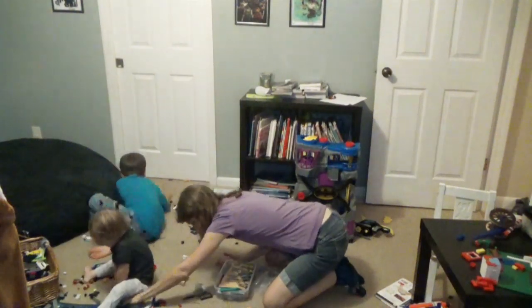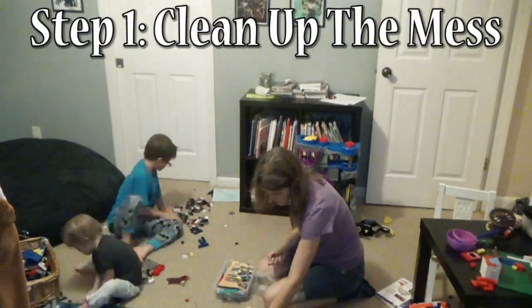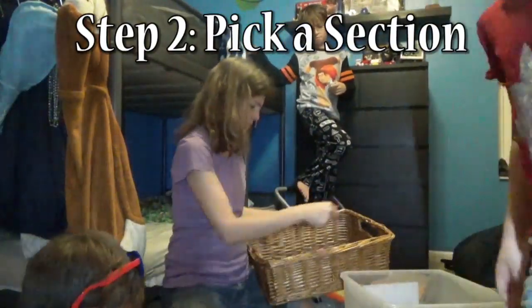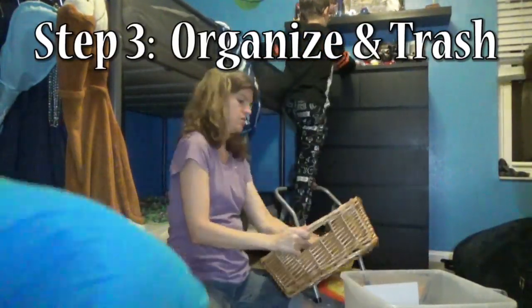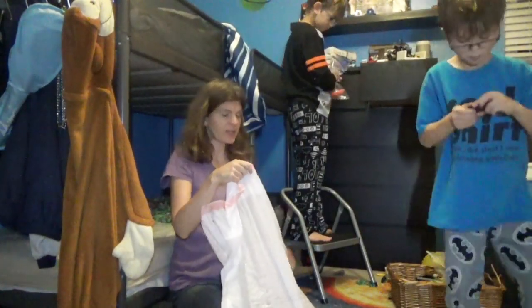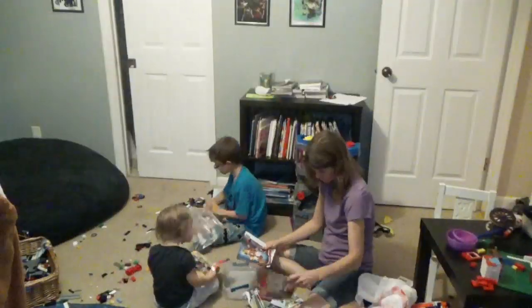Okay. This is how we decluttered. Step 1, cleaned up all the toys that were on the floor so we had a nice clean space to work with. Step 2, we picked a section of the room to start with and got started. Step 3, we threw away any trash, pulled out the toys we didn't want, and organized anything that was left over. Okay, so everybody has to have a job. Hannah, you are in charge of looking for Duplos.